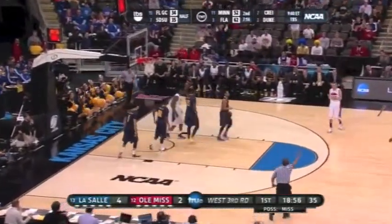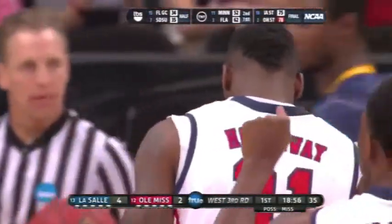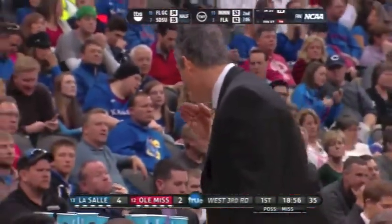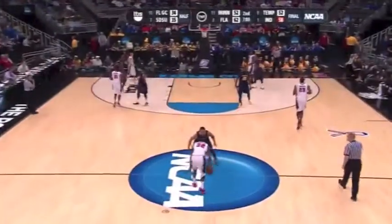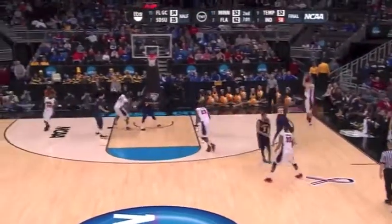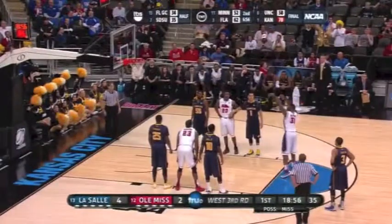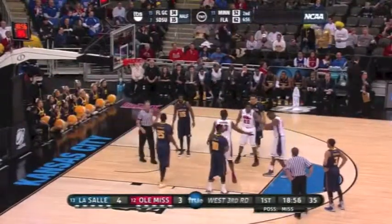Holloway is fouled. And this is the problem for LaSalle. Wright picks up his first foul already. They're going to have to spend so much time paying attention to Henderson on those jump shots that there's going to be plenty of opportunities for offensive rebounds. And with that big, strong front line, look at Holloway just wedge himself in there. And this is something to watch all night for LaSalle. They've got to somehow hold their own on the glass.